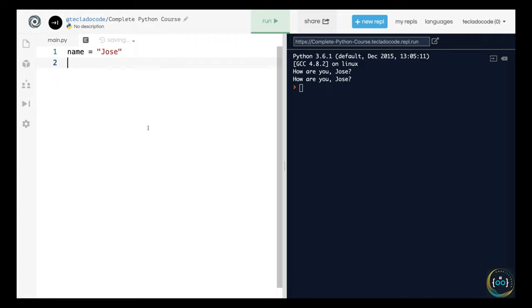So let's delete this and create a final greeting, which is how are you, and then just open and closing curly braces without the name variable inside it, and notice that this is not an F string. Now we can do another variable, that is final greeting dot format, and pass in the name.